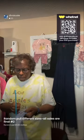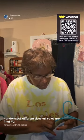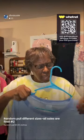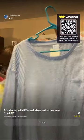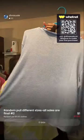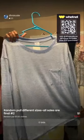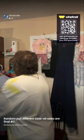This is a Star Above stripe top. It is a, what size? Size medium. It's really soft. It's coming off the clothes hanger. Long sleeve. Pocket front. This is new with tag. Star Above extra large. I just love the way this feels. Thank you for viewing that.